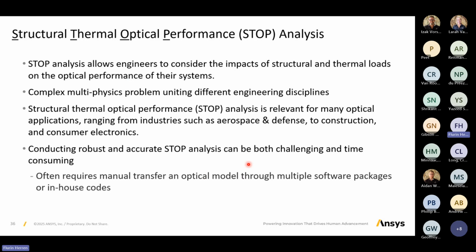So STOP analysis stands for structural, thermal, optical performance, and it allows engineers to consider the impact of thermal loads on the optical performance itself. So what we have is a nominal performance of our optics in our solver, and then we want to assign structural or thermal load cases on our optical system to see the optical performance of the degraded system, and that's exactly what we want to do.